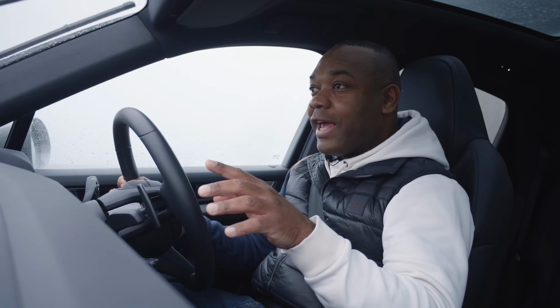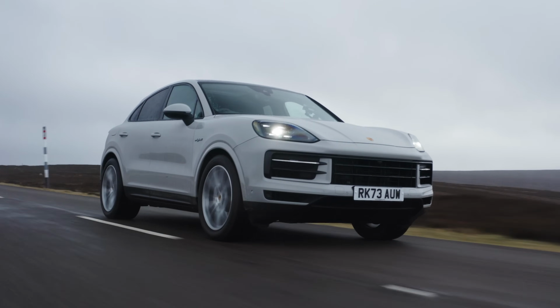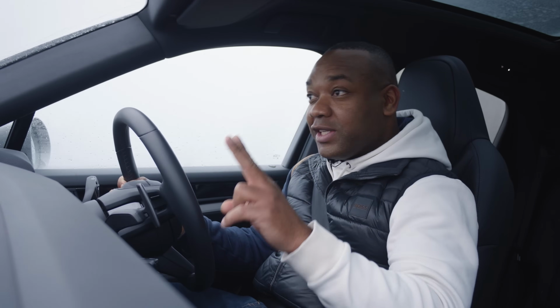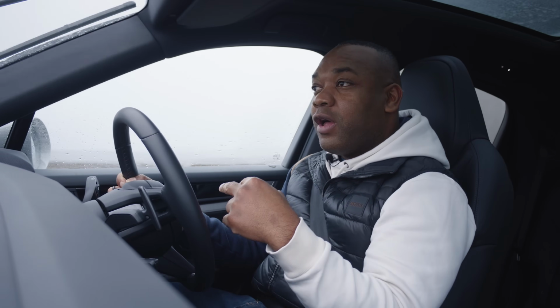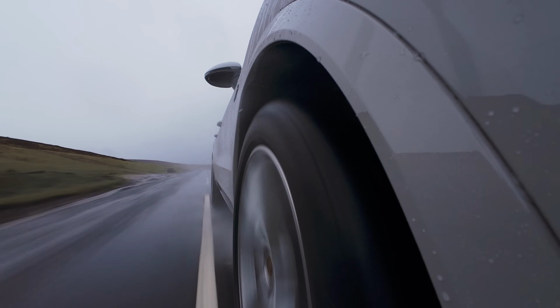All versions of the Cayenne come with adaptive dampers as standard, and there's a fancy new suspension system that uses a 2-valve system to give the car better control over compression and rebound. The other thing working in your favor when it comes to comfort are the new tires on this car.